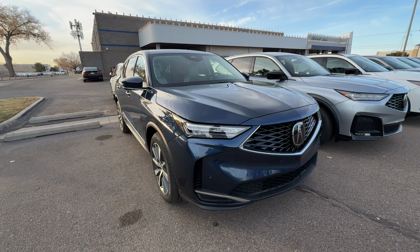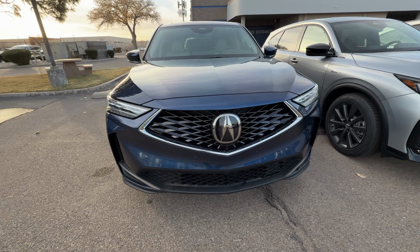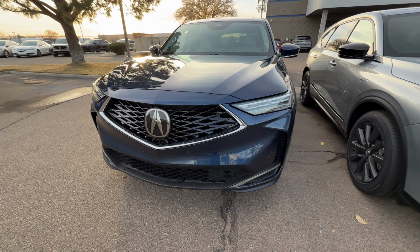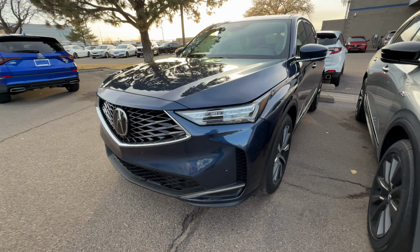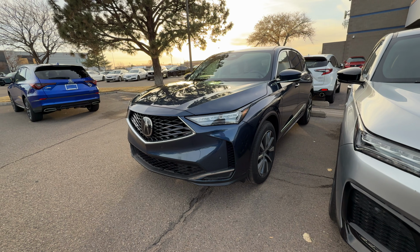Today we have a 2025 Acura MDX. This is a technology package in Canyon River exterior with a gray stone interior. For 2025, the Acura has made some changes to the technology package. We'll go over that in this video.